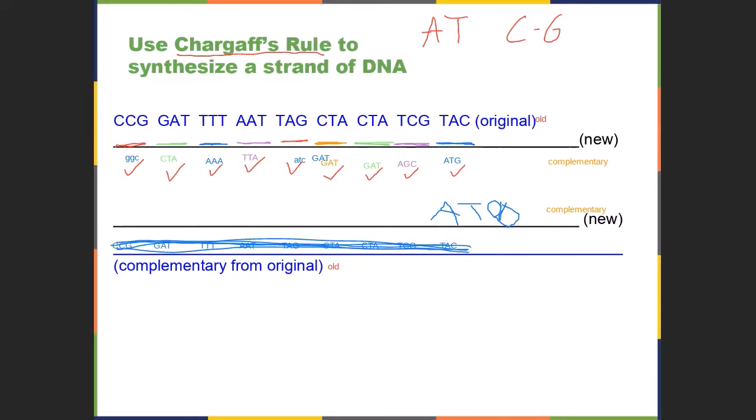All right, awesome. So we made a new strand of DNA to go with our original strand in our semi-conservative fashion, right? And we have no errors, so that's great. So on the bottom strand, what you'll end up seeing is that the complementary from the original will look like the new strand, and the new strand will look like the old strand from up here.